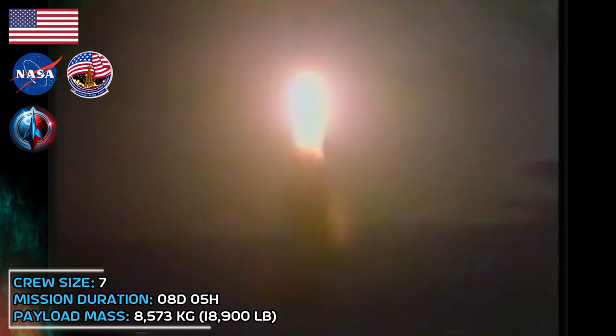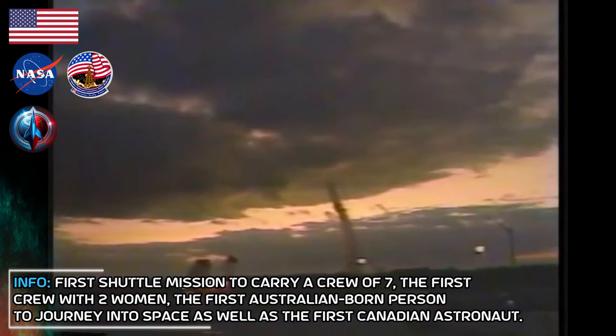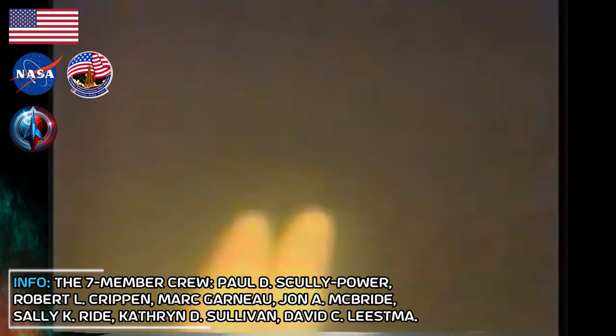Roll program initiated, 120-degree roll maneuver to put the ship on its 57-degree inclination with the crew heads down and wings level. Throttling down to 92%. Main engines running smoothly. Throttling down now to 65%. Challenger going through the period of max Q, maximum dynamic pressure on the ship. Engine performance still stable. APUs all running smoothly.